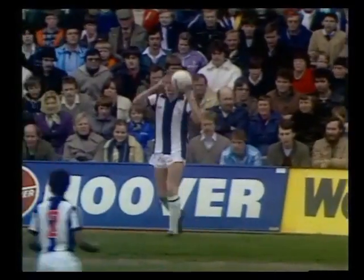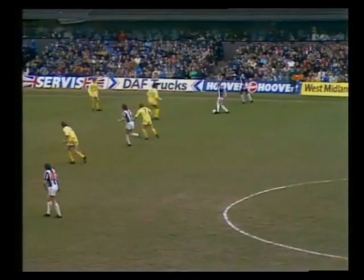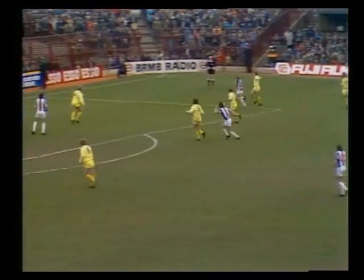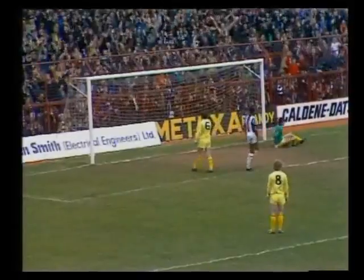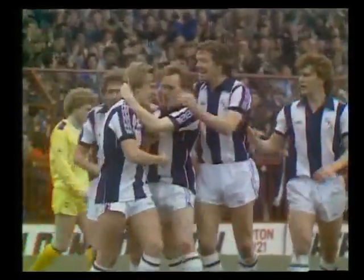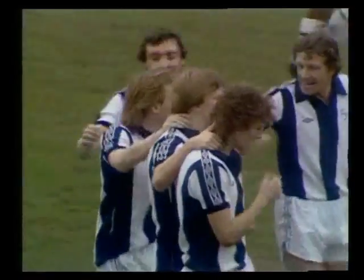But now Galvin comes into the centre of midfield to join Brook, Villa and Hazard. Leaving Archibald and Falco up front as Barnes attacks on his own. Oh, what a goal! That will do for Peter Barnes. The man who wants to leave this club. And that's as good a solo goal as Peter Barnes has ever scored or will ever score.